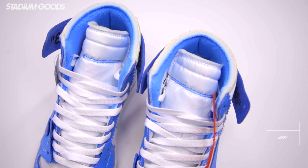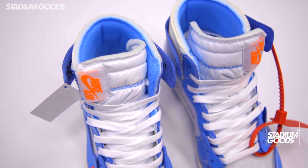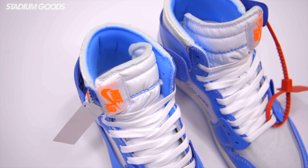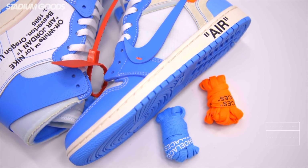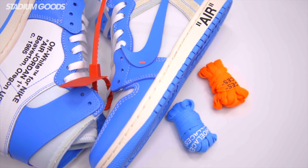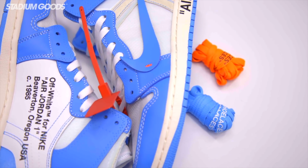We've got the tongue area here. You guys can see the UNC blue stitching right there. We've got the Nike Air hit right there also on the tongue. And as you guys know, the Off-White Air Jordan 1s come with a variety of laces in most styles. So these come with the white pair that's on right there. They also come with an orange pair, and they also come with another blue pair. So these only come with 3 sets of laces: white, blue, and orange.